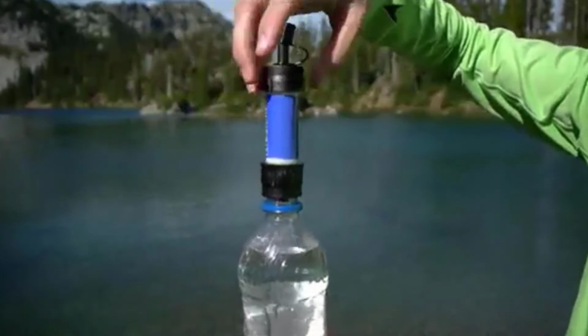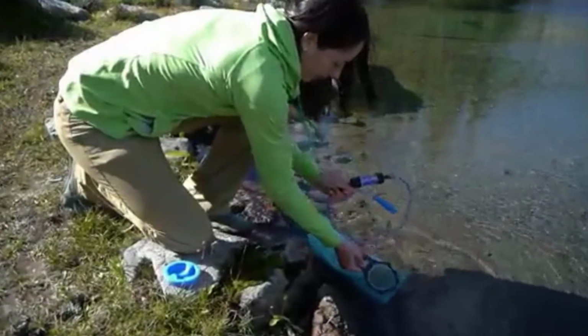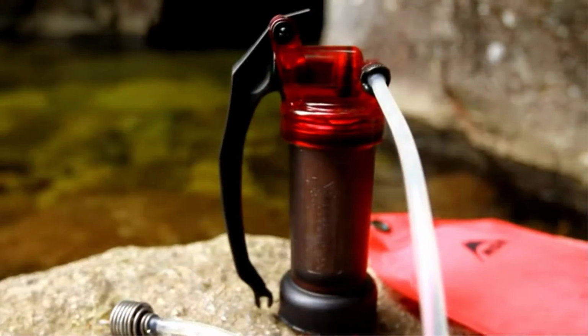To help you make an informed decision, I did extensive research, read tons of customer reviews, and compiled a list of the best water purifiers for camping from reputable brands. After much research, I found these products very helpful for people like you.